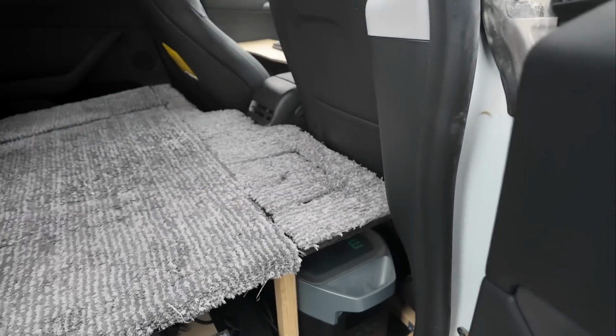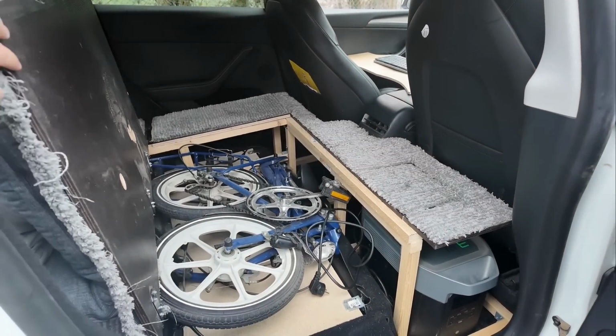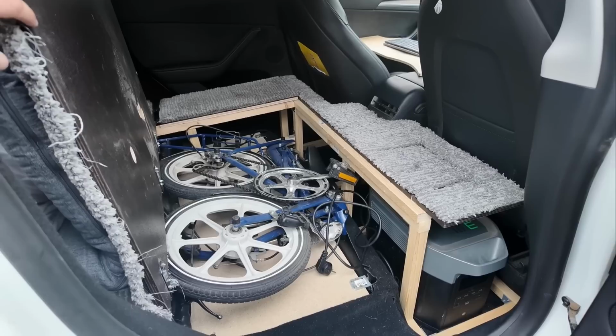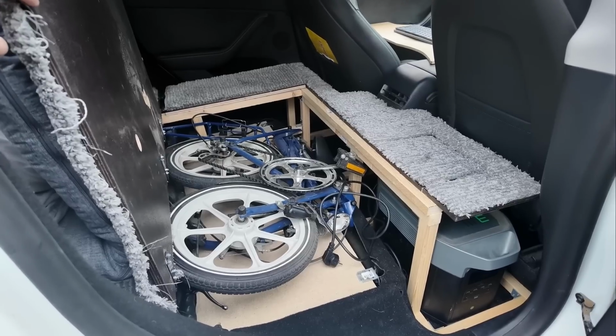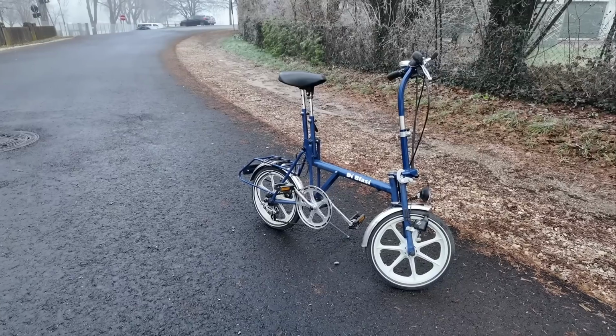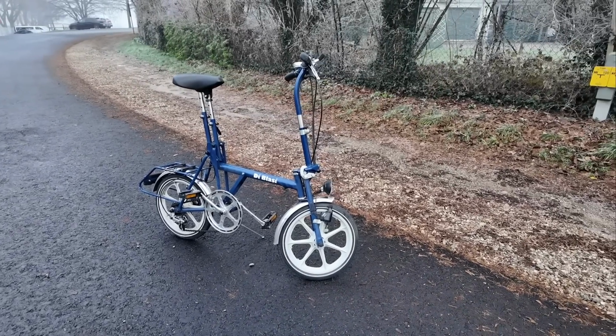When you fold the bed to the side, you can lift a panel to reveal a small folding bike. If the car battery was low, I could still keep moving. This turned out to be super useful when the car was charging or I just wanted to get around by bike. It's an old model from the 70s or 80s with a really clever folding mechanism. Unlike most folding bikes that fold in the middle, this one collapses into itself, making it incredibly compact.